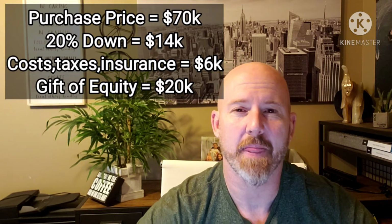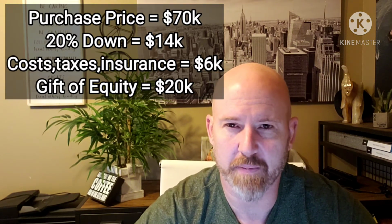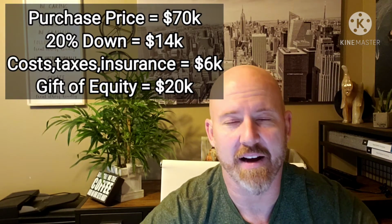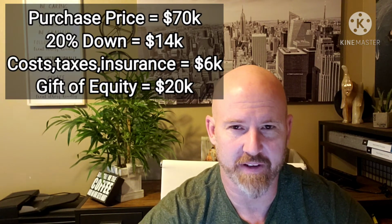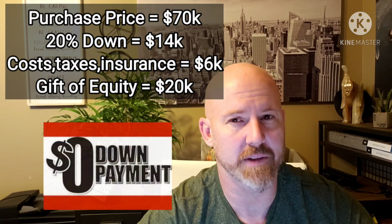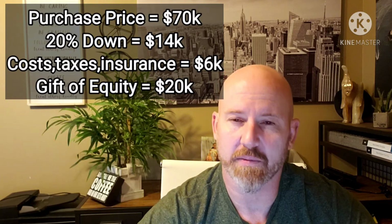But the point is I would adjust my numbers upward to make sure that my grandma still got her $50,000. I've got my down payment covered by my gift of equity. And I've got my closing costs covered, so I can do a zero down, zero move in, not hurt my grandma, and really help myself.